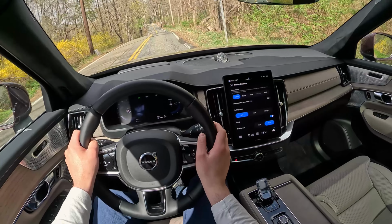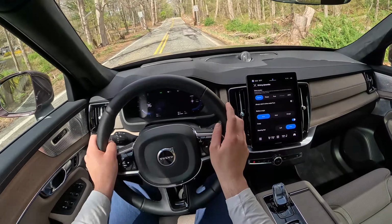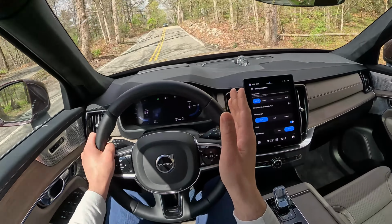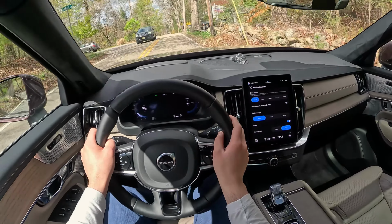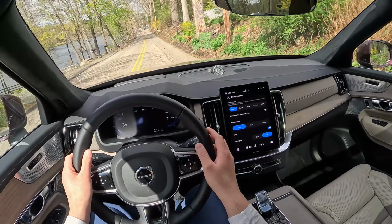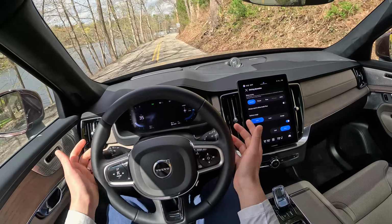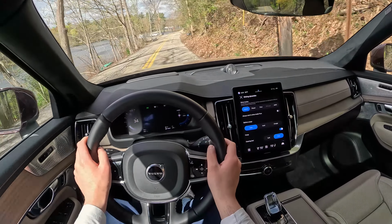What's really good though is cabin isolation. We have active noise cancellation, laminated windows all around the car, and you can be doing very fast speeds and don't even realize that. So yeah, from a comfort perspective, you know, how you feel inside the cabin with your visibility, all the safety systems, this thing is amazing. It feels like a real luxury product.